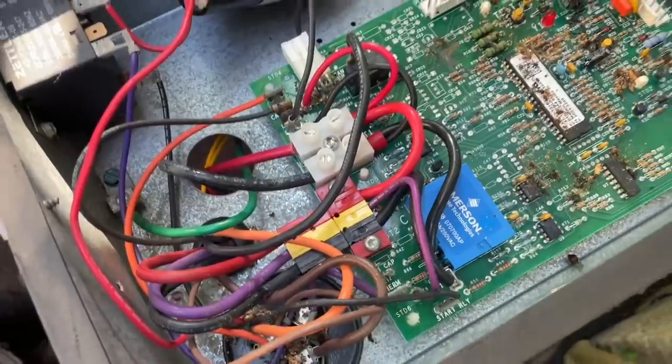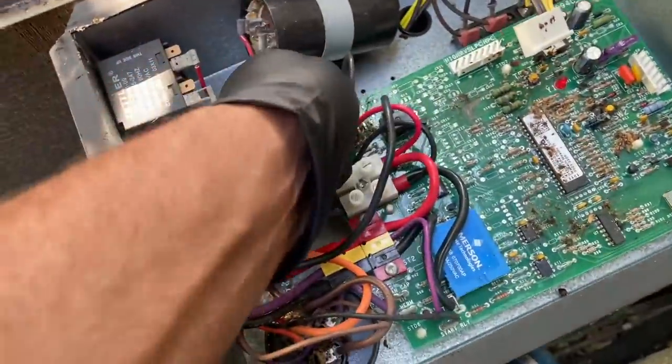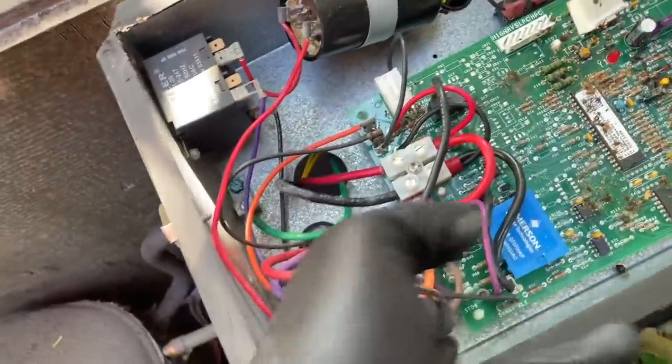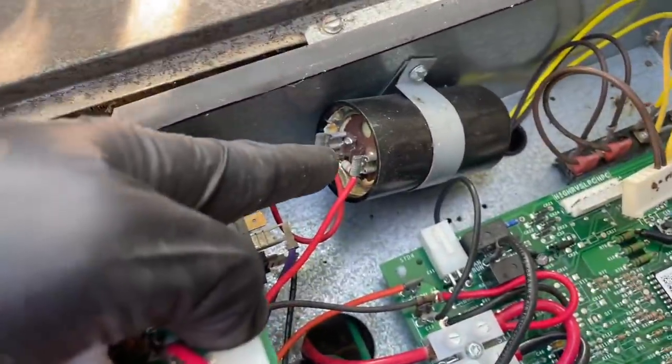All right, I'm going to take this board out with these clips and put the wires back on one by one. Stay tuned. Well, it's pretty straightforward. I'm also going to change out that cap there.